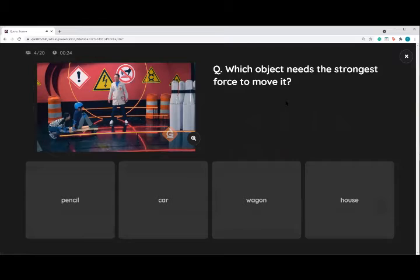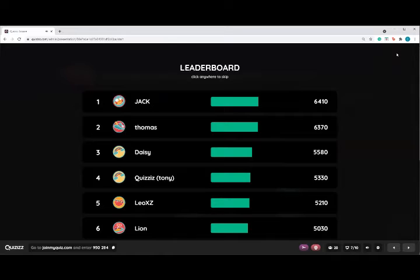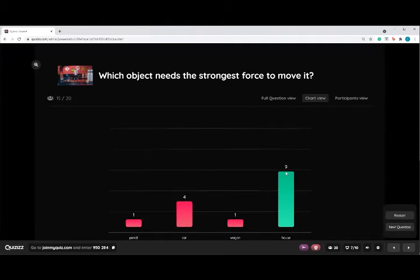Which object needs the strongest force to move it? Is it the pencil, the car, the wagon, or the house? Oh, Leo and Lion moved up. It is a house, guys. Imagine trying to move a house. That would take a lot of force.